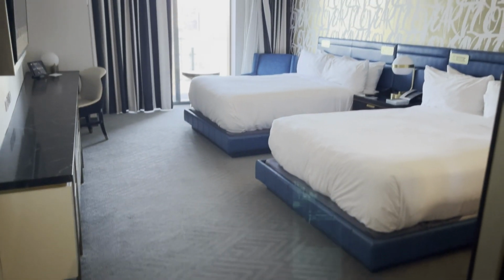All right, so that is going to do it of this very quick and basic tour of this very basic room at the Cosmopolitan. I will say that we did book this, as I mentioned to you, a few years ago for my birthday, and unknowingly we're surprised to see that we didn't actually have a balcony when we got here.